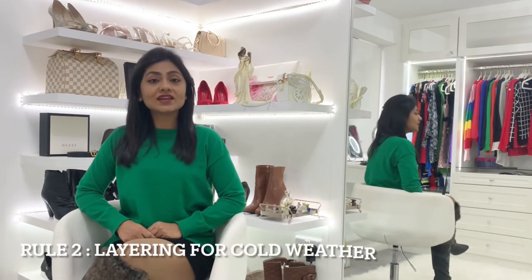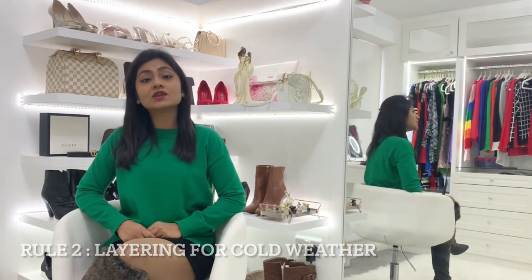And the second one is layering, which is very important in winter season. Having good thermals is as important as having a good coat or jacket. So investing in good thermals, which is a thermal top, thermal stockings, thermal leggings, is very essential for winter clothing. So let's get started.